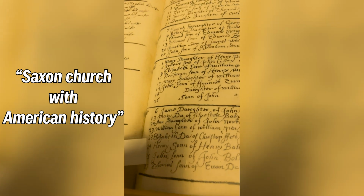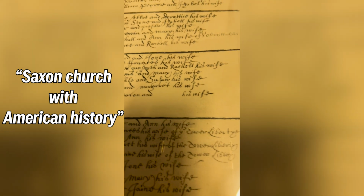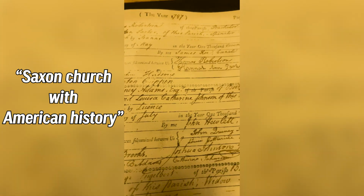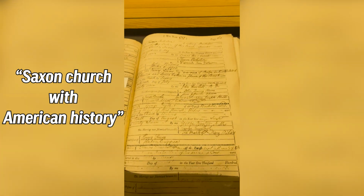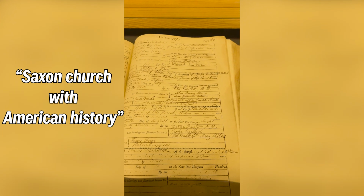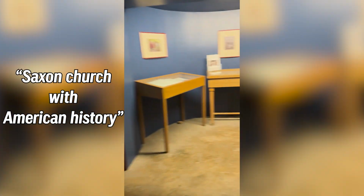...was baptised in this church on the 23rd of October, 1644. The founder of the state of Pennsylvania. And next door we have the marriage register of Mr. John Quincy Adams, who was a delegate representing the government of the United States. At the time, the only American president to be married to a non-American before the president, Mr. Trump, became elected in 2017. So here we have it, All Hallows by the Tower, Saxon church with American history.